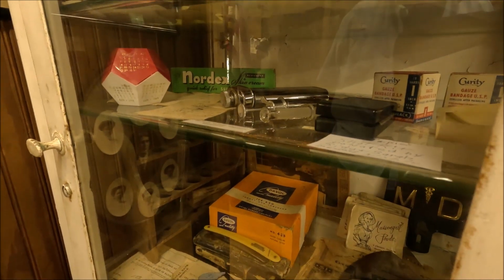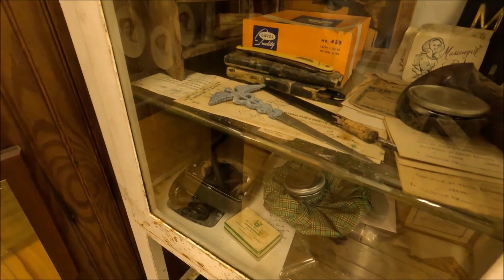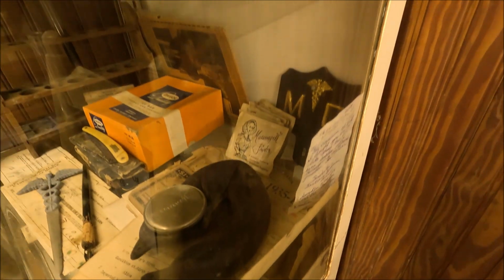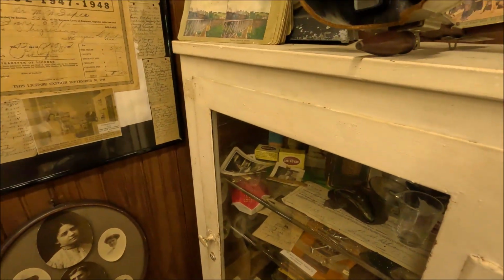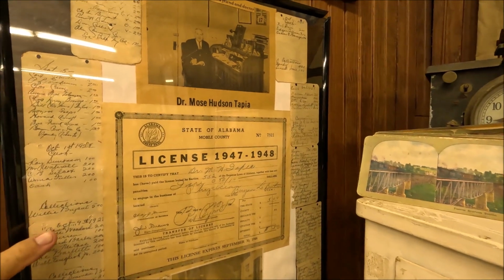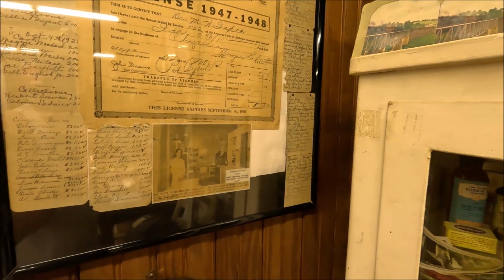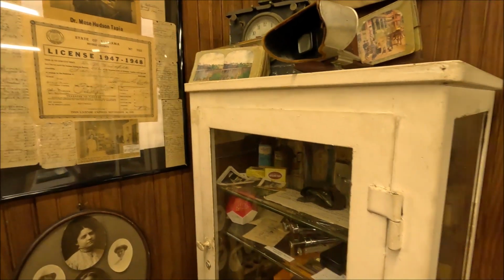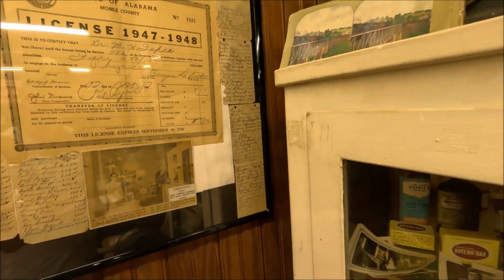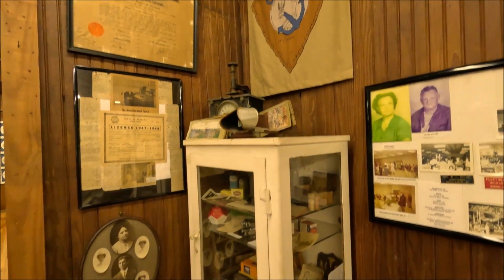And this is some of Dr. Tapia's. Is that a letter opener? Mm-hmm. Dr. Tapia was a doctor here for years and years, and this is what tickles me, some of the different prices. He charged $2, $1. I don't think he ever did anything that cost more than $10. Of course, his license was only $5.50 for the year. I wonder what a medical license costs now. There's no telling. Probably a little more, huh?